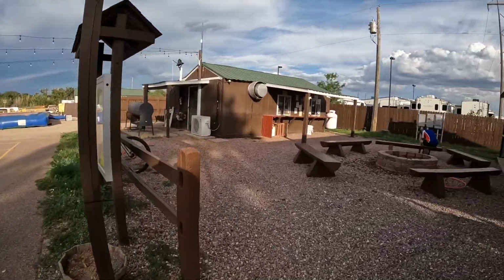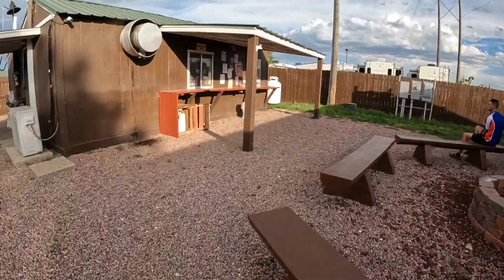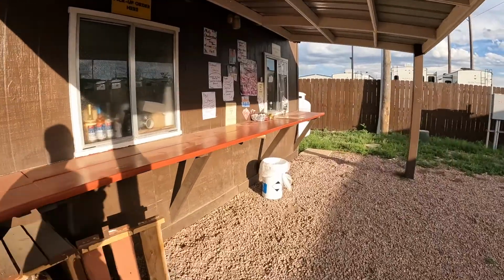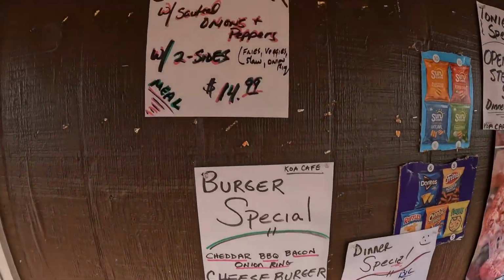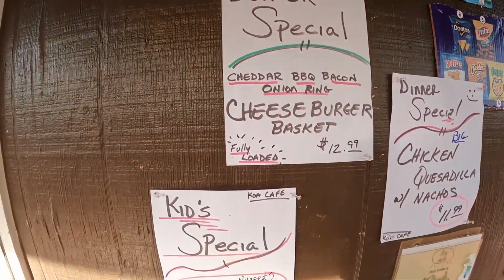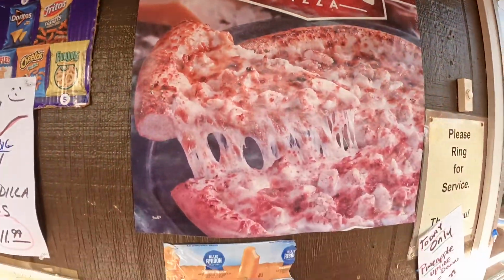Now, this is the food area. I'm just going to show you guys this. It's kind of loud over here, but this is the food area, and the food is pretty good. I got some chicken tacos earlier on, and they were absolutely fantastic.